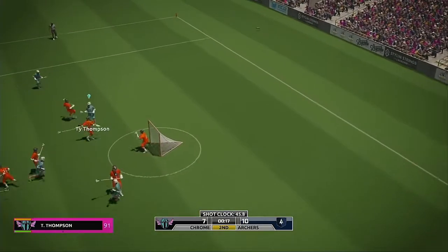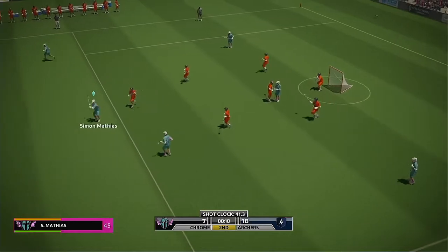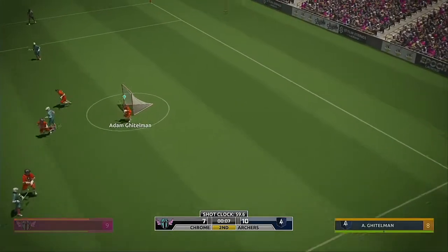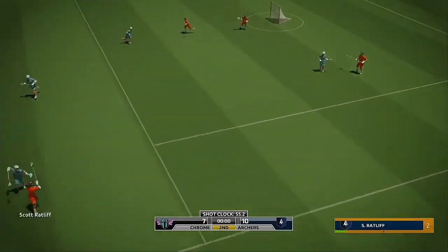Ball side left. Ball side right. Ball side center. Ball side left. Here's a look. 8 saves. Transition opportunity for them now.